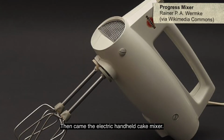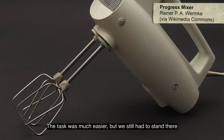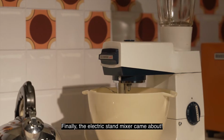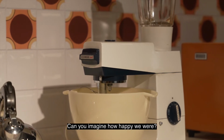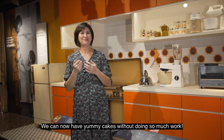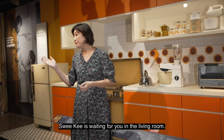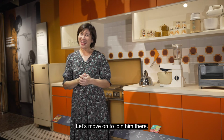Then came the electric handheld cake mixer. The task was much easier, but we still had to stand there holding the cake mixer. Finally, the electric stand mixer came about. Can you imagine how happy we were? We now could have yummy cakes without doing so much work. Well, I hope you like my kitchen and my story. Suiki is waiting for you in the living room. Let's move on to join him there.